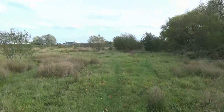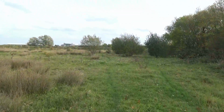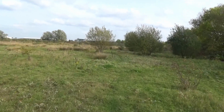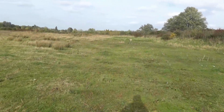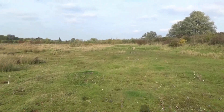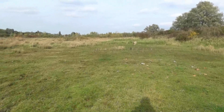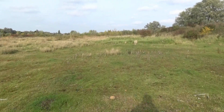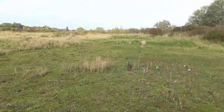So never far from civilization on the edge of Leicester here. See our Ferrari garage in the distance there. Never been there myself. You wouldn't know it, but we're walking alongside that dual carriageway now. Looks like the middle of the countryside, but there's a two-lane highway 50 yards to my right. Love these sorts of places.